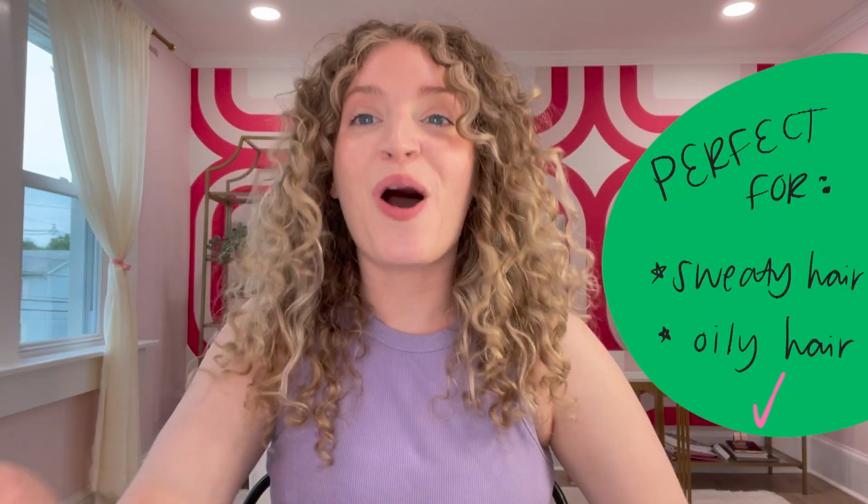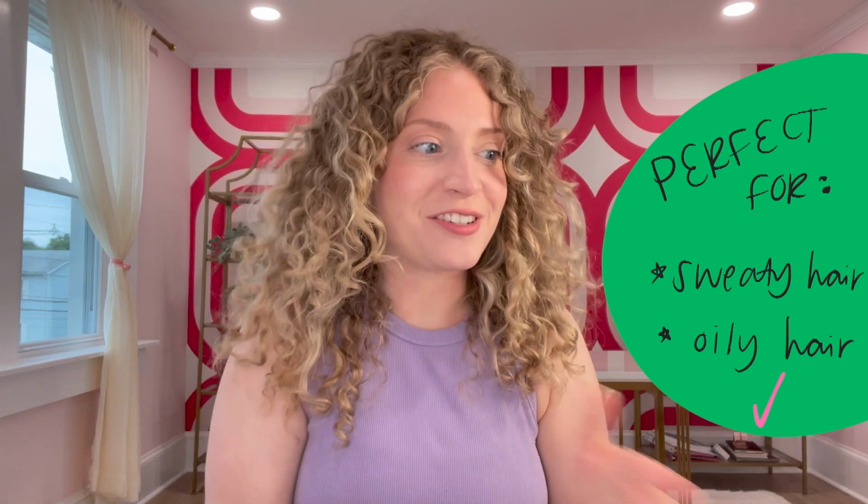So alcohols in general usually pull in moisture from the air around it. They're not moisturizing themselves, but they help moisturize the hair. But there's a select few alcohols that actually dry your hair out, which is perfect if you are sweaty and you're trying to dry your hair. It's also perfect if you're oily and trying to dry your hair. So this product is actually so spectacular for a specific reason.